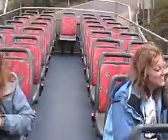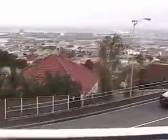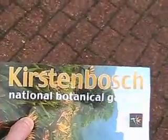Okay, here we are riding the bus. In the back. Turn around. There's the bus. We're at the top of the bus. There's Cape Town. The beach. We're on. Okay, here we are at the Kirstenbosch National Botanical Gardens.